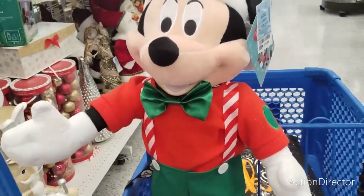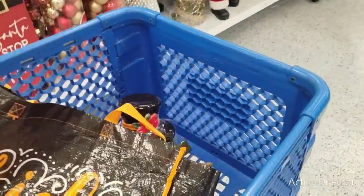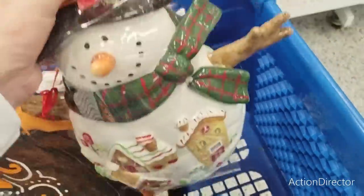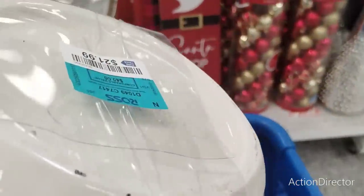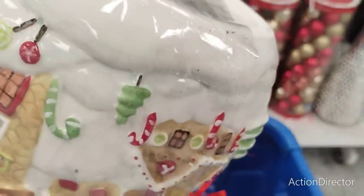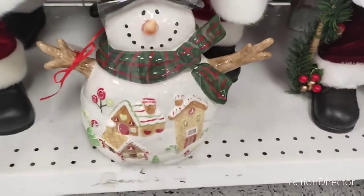All right, you guys, I have to show you what else is going on here. You guys are gonna flip when you see this, because I know I flipped and I put it right into my buggy. He's gonna be hard to wrap, but he's worth it. I didn't even check the price. He is $21.99. He's so expensive. All right, this changes everything. I am not paying $21.99 for you, buddy. You're a cutie patootie, but no.